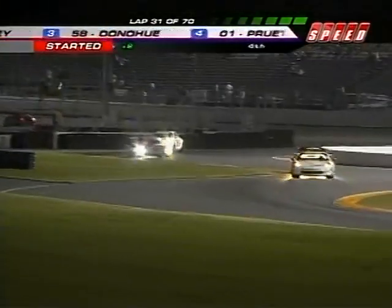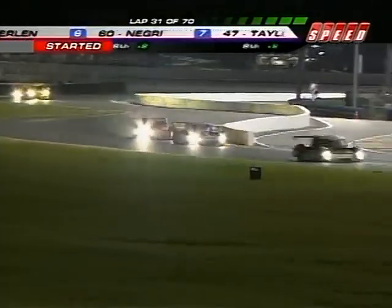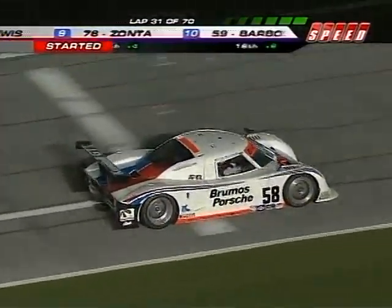Well, I'll tell you what, Alex Gurney is doing a tremendous job here. He's just under a second behind the leader, Mark Wilkins. They're running a very similar pace. We're hearing that some other leaders are in the pit lane right now. Chris is there. Well, David Donahue bringing the 58 machine to pit lane.